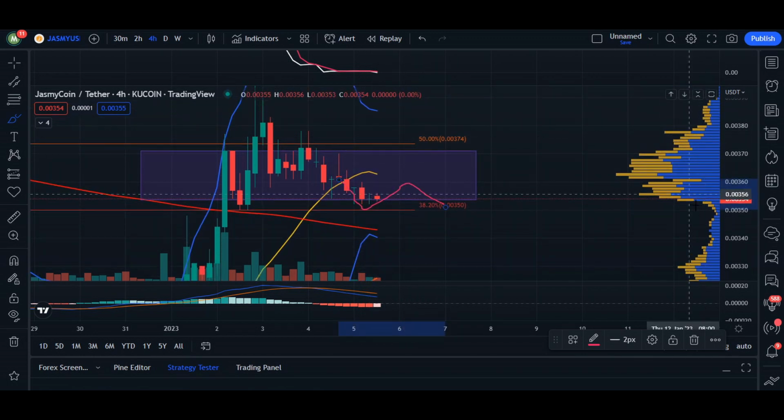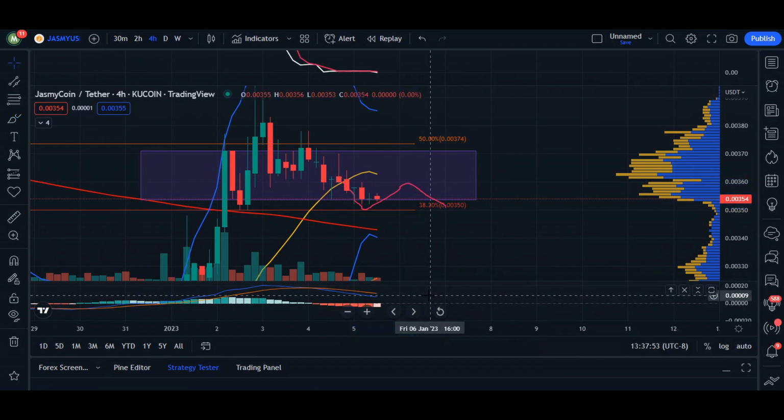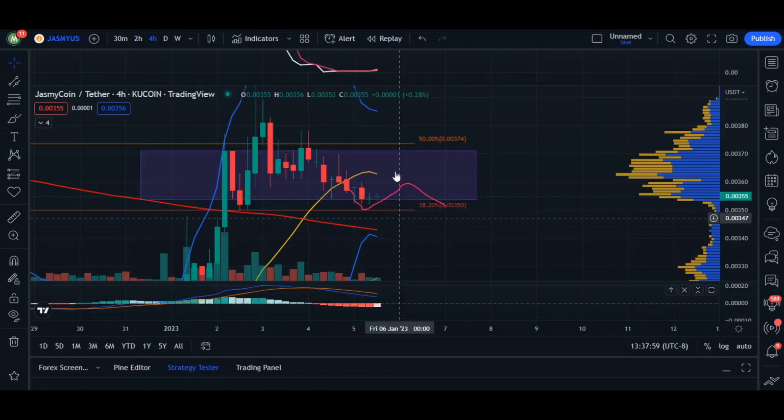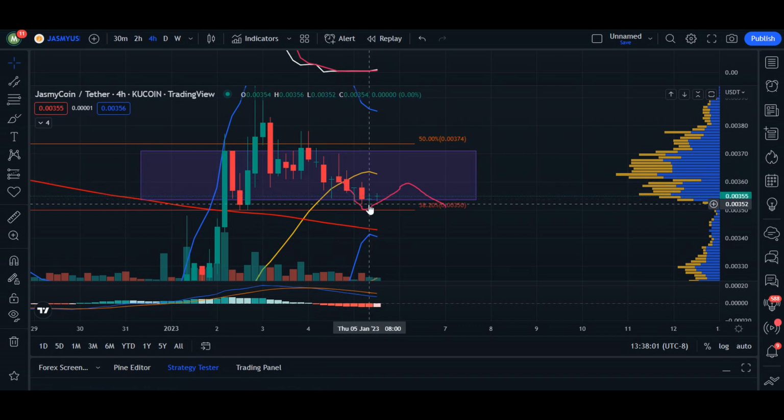So if we're taking a look at this area of supply and demand, we're focusing on this node right here of 0.00360. Essentially, we may come down to retest the area of support and then come up to an area of resistance, all dependent on the momentum itself. If we are able to see smaller bars, then it would give us at least some leeway to hold up and come up and retest that area of resistance or even retest the 20 moving average.